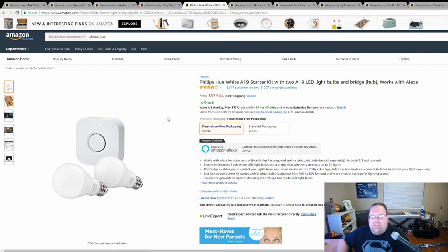But this is another one of those things where, once again, you can say, "Hey Alexa, turn down the lights in the baby's room." It works with Siri, it works with Alexa, it works with Google Home. It's a really, really cool system that you can actually expand on. And $68 is actually not a bad price for this starter kit. Not too bad.